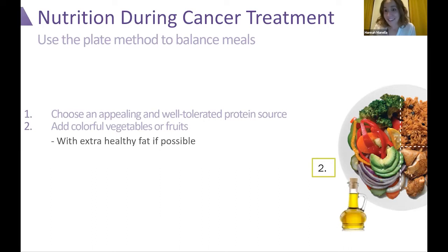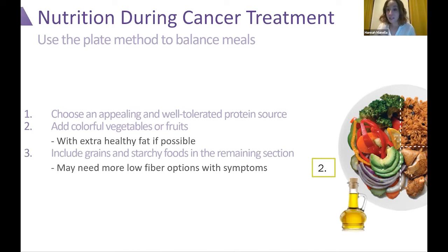Second, ideally, I want to try to hit a lot of different colors to optimize antioxidant intakes and vitamins and minerals. So let's add some colorful vegetables or fruit to the plate. If you can, though, this might be your opportunity to be a little more liberal with your oils. So maybe you're adding a little avocado on top, or maybe you're using a little extra olive oil right over the top of your vegetables just to increase your calorie intakes. And ideally, rounding off the plate just to ensure you're getting a satisfying meal, we want to include some grains and starchy vegetables in the remaining section.